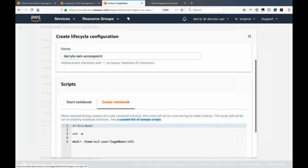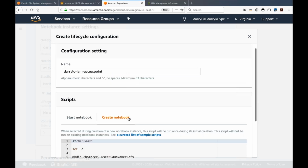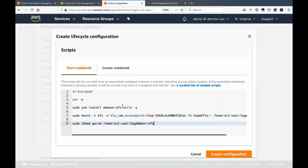So now that we've basically created our configuration file, and everything looks good, we'll go ahead and we'll save it. So what this mount command is doing, just to let everyone know, is that it is going to be using a TLS or an encrypted connection. It's going to be using the IAM role associated with this AWS resource, in my case, a SageMaker notebook. And it's going to be using this access point.